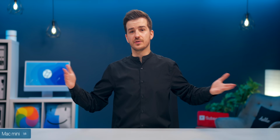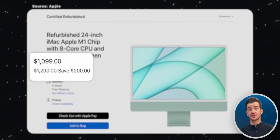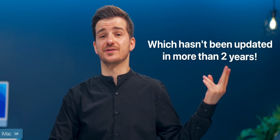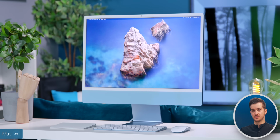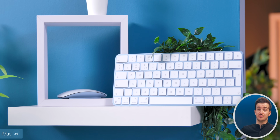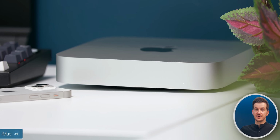Then if you spend a bit more, $1,300 or $1,100 refurbished, you get to the iMac, which hasn't been updated in more than 2 years, so it is still rocking the old M1 chip. And yes, whilst it looks beautiful and the screen is great, plus it also comes with all the accessories that you need, unlike the Mac Mini, because of that M1 chip, it is a no-go.